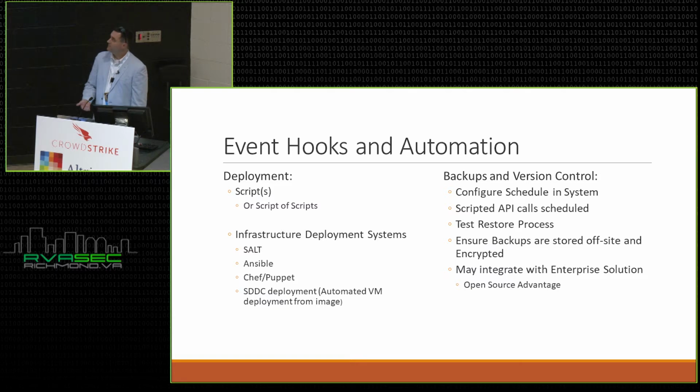Deployment via bash is probably through an API, and on the back end of infrastructure deployment systems is also the API. It's just wrapped in different rules. Backups and version control. We've already talked about that, but you can do things like scripted API calls. You could do scripted backups, either a pull or a push. And you can also integrate with your enterprise solution if you have an enterprise backup.